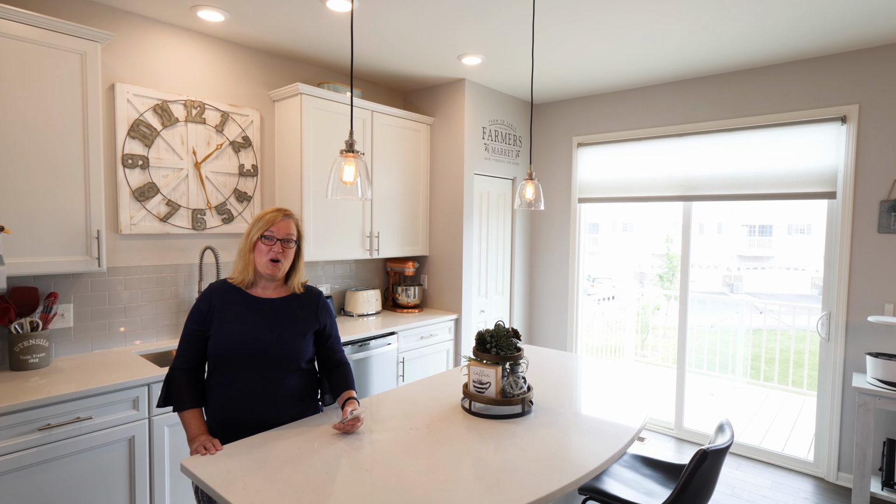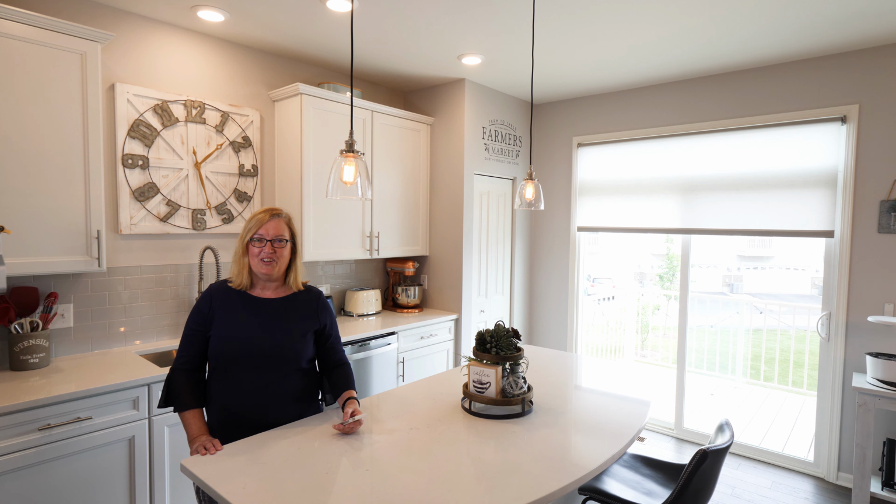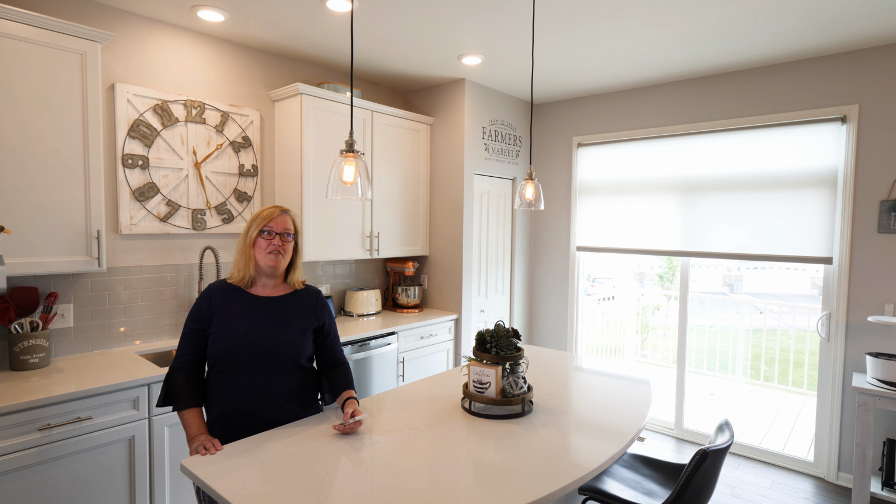If you'd like to see this home, give your local realtor a call. Be sure to check out all of the magical technological features while you're here. Alexa, turn off all the lights.